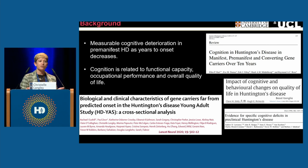So there's been a real shift both in the research and the medical community to start looking into not only the onset of cognition, but also the progression of cognitive profiles. And this is ultimately to lead to potentially novel treatments. So one of the aims of the HD-YAS study was to look at cognitive profiles in gene-expanded individuals very far from disease onset.